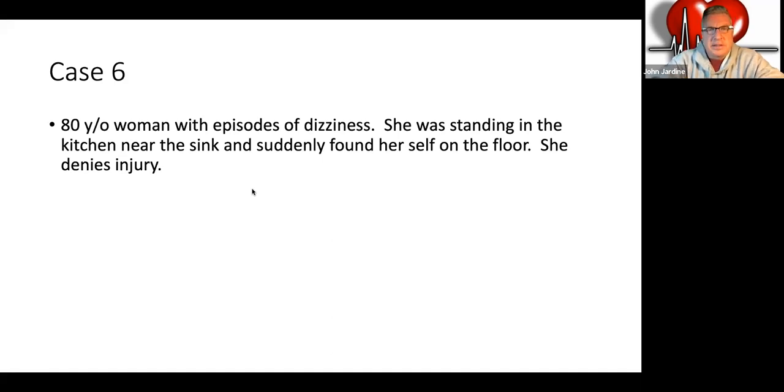All right, case 6. This is an 80-year-old woman with episodes of dizziness. She was standing in the kitchen near the sink and suddenly found herself on the floor. She doesn't really know how that happened. She denies any injury from falling. She just kind of fell and doesn't really know what happened. So this is probably syncope until proven otherwise, right?